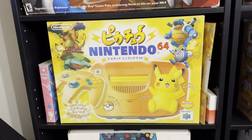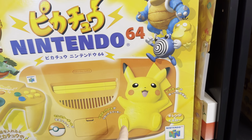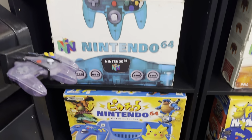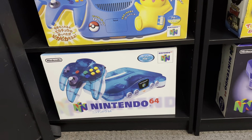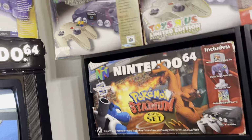We got the Japanese N64 with Pikachu, press his button, resets it, its cheeks light up, Pokeball, can't go wrong. The European Ice Blue, exactly the same as that, but just a different color from Japan. And another Japanese Ice Blue transparent white bottom. And that there is the wall of, and hang on, there's a couple of cheeky ones that spilt over.